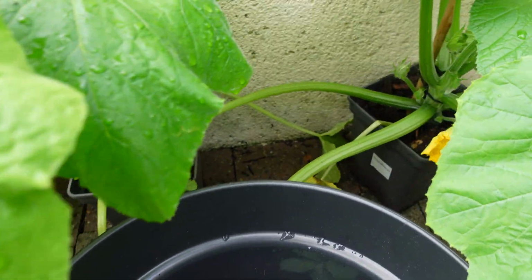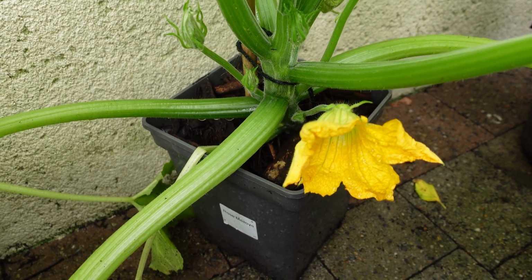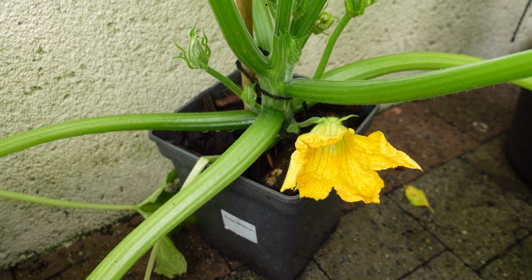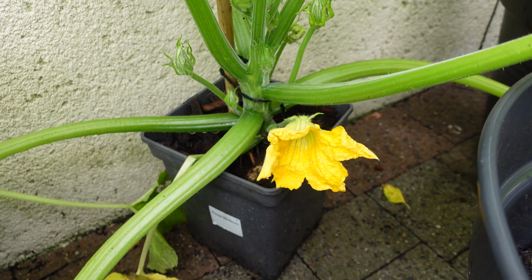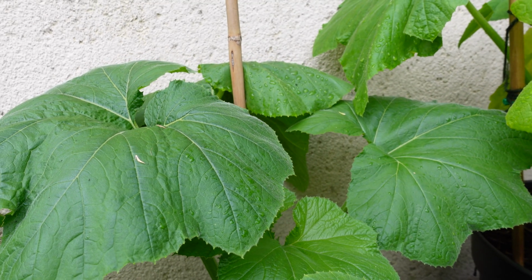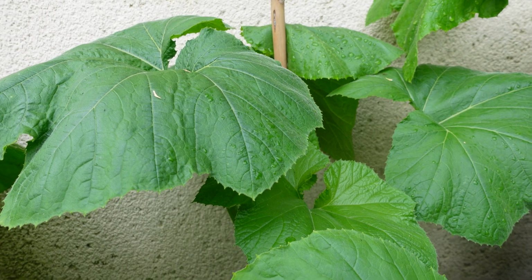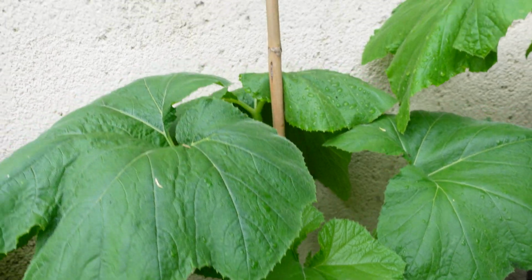And my patty pan transplanted quite well, and it's just started to flower. Now that could be down to stress, I don't actually know, but I'm happy. It looks happy. It's standing upright. Leaves are lovely and green. So yeah, happy with that. The transplant obviously worked, which is super, super good news.